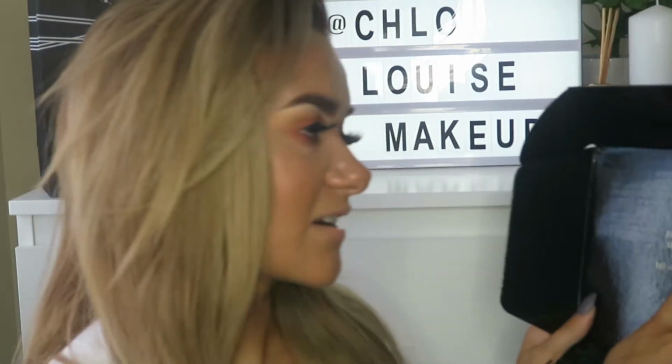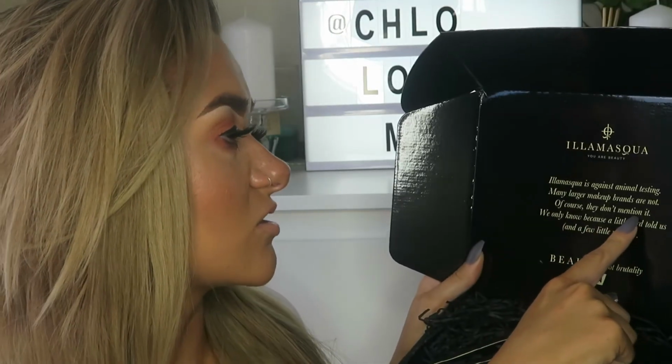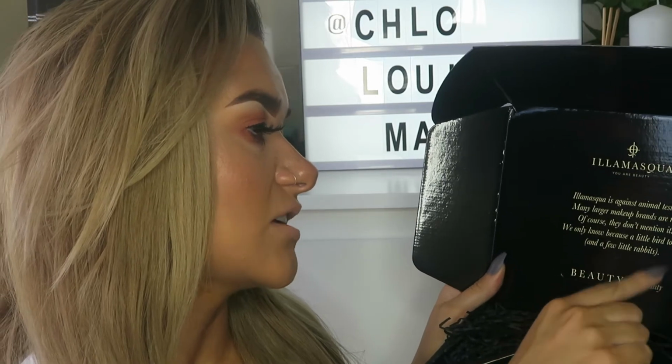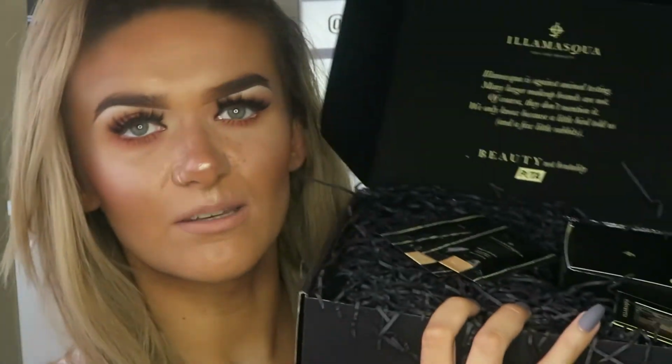And inside the box it says, Illamasqua, you are beauty. Illamasqua is against animal testing. Many larger makeup brands are not. Of course they don't mention it. We only know because a little bird told us and a few little rabbits. Beauty, not brutality. How cute do they package their stuff though? My camera died, I'm sorry guys.